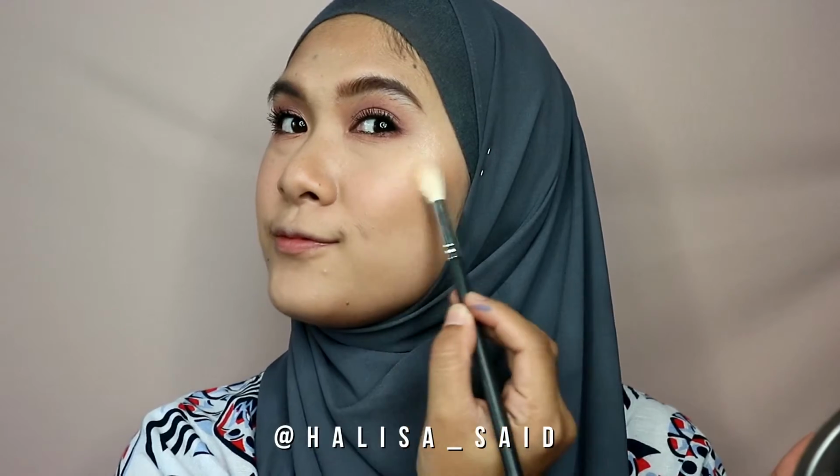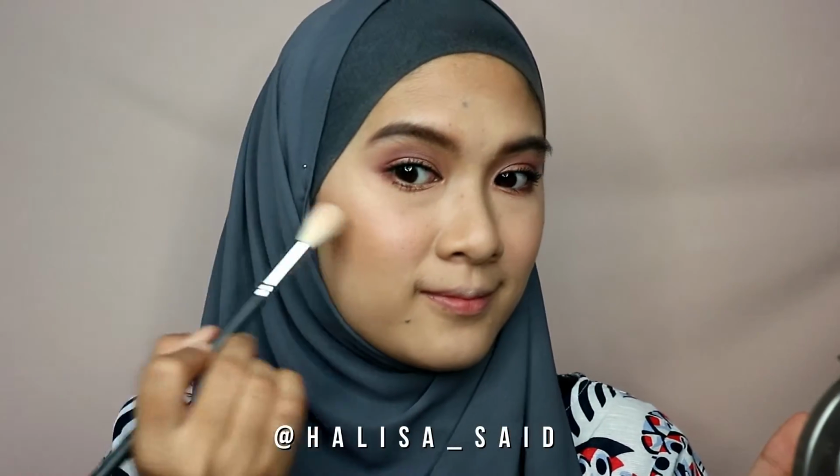Untuk highlighting saya akan pakai Becca shampoo. Ambil brush. So untuk lipstick saya akan pakai Vice lipstick Comeback.